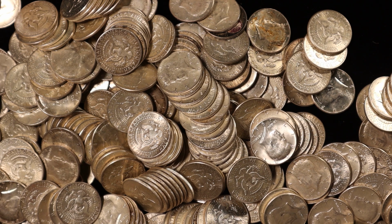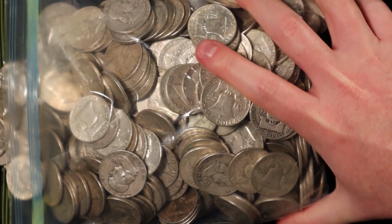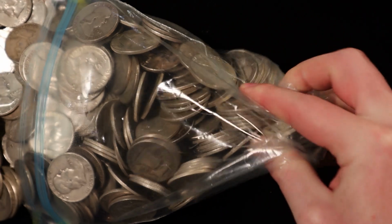This is a greater mintage count than all 16 years of the Franklin half-dollar series, which in its totality ran from 1948 to 1963. Speaking of that, next up is the Franklin 90% silver half-dollar.